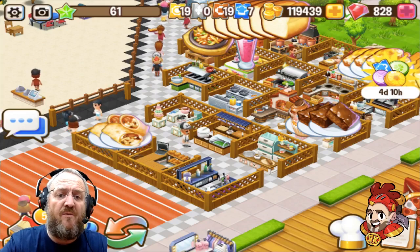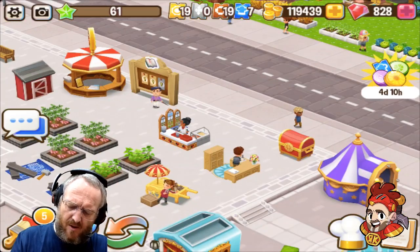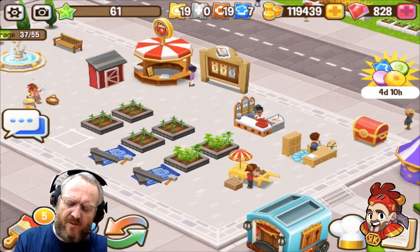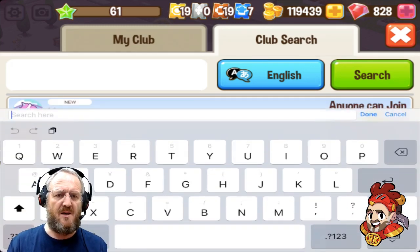Things need to be cheaper and more affordable. I think so too. Sometimes I think cheaper is better. If it's more reasonable, people will buy it. If it's overpriced, then people will say, yeah, not today. Oops, I did it again.